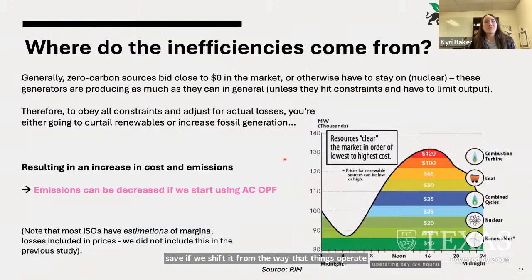So where do these inefficiencies come from? The objective function in the OPF problem minimizes generation cost. This does not necessarily minimize emissions directly. So how is the DCOPF increasing emissions? Well, if you're familiar with the way certain generator types bid into these markets, generally zero carbon or renewable sources bid close to zero. They're selected regardless. They're mostly limited by transmission constraints and some voltage constraints.